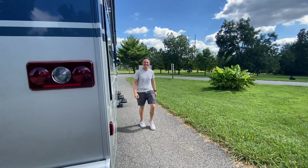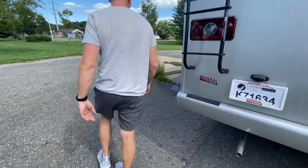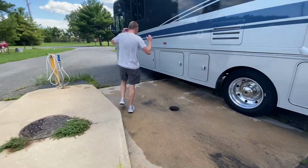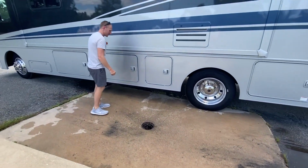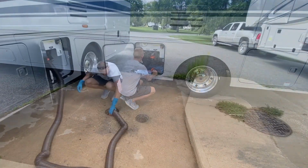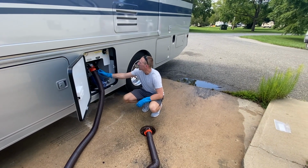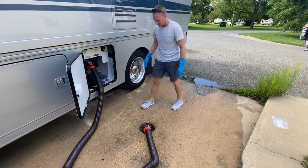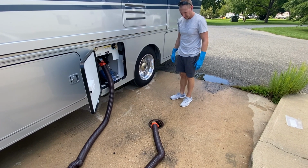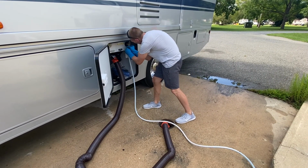All right, time to figure out how to use the dump station. There's a hole in the ground, so that looks pretty easy. Alright, fire the hole. Did you pull the gray yet?